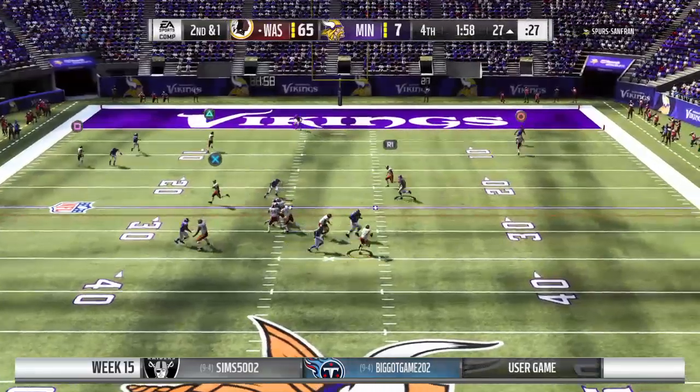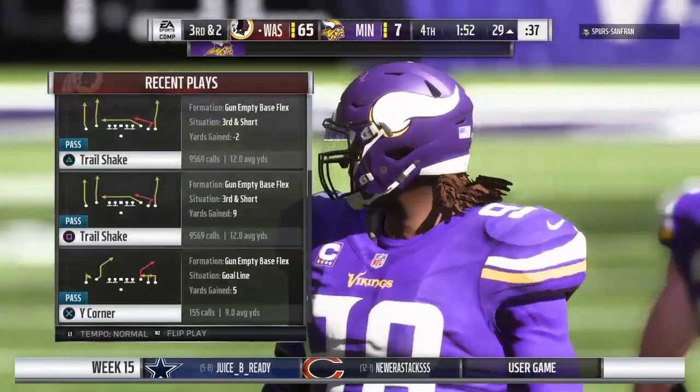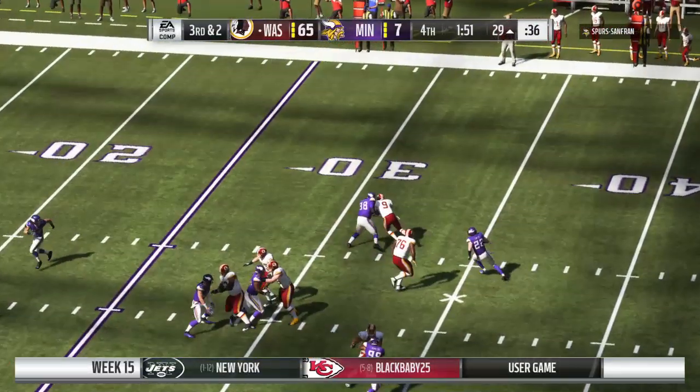Here's Kaiser. Flushed out right. And he can't find a receiver, and he's brought down. Linval Joseph. He's the one to get him, and that's sack number 7 for him on the year.